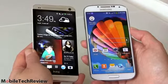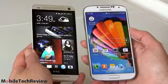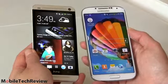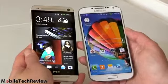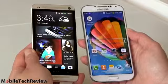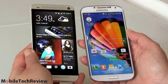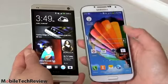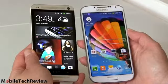Now there are several modes to choose from. In fact, movie mode is actually the closest to color accurate. There's another one that does Adobe full RGB as a setting. And a lot of people are used to Samsung phones and the way they really do accent the colors, so it really is a matter of personal taste there. Whether you want something that's a little bit more natural looking or you want something that looks better than life, but gee whiz, it's pretty.